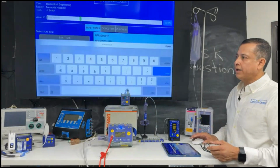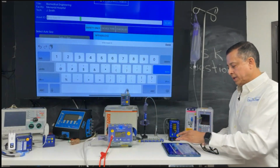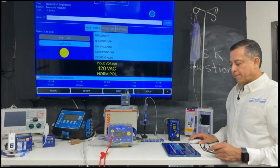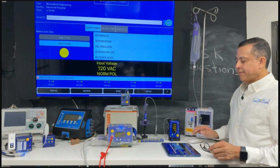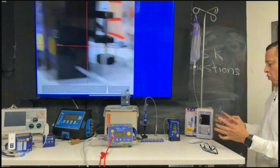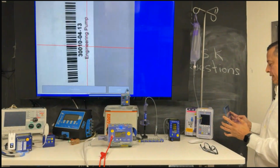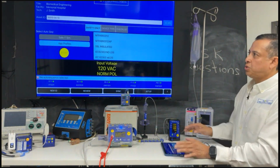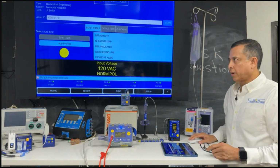You could tap on here, it opens up the window, and you can type in your asset ID. Or ideally, if you're utilizing barcodes, you can tap on the scan function here. It will activate the camera on your device, and you can just go over to the medical device and scan its barcode so that it can be accurately captured into the report.